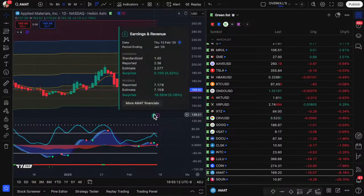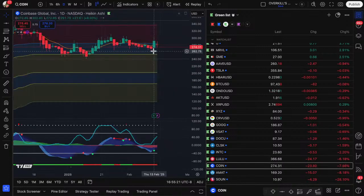I always sell some into earnings, right? I never want to go heavy into earnings and gamble on earnings because earnings is always a 50-50 coin flip. Coinbase crushed their earnings, but they're down 8%, okay? The market's going to do what the market's going to do, guys. You can't complain either way.